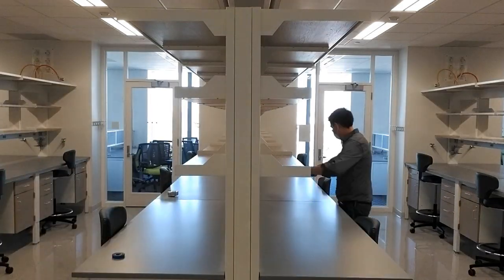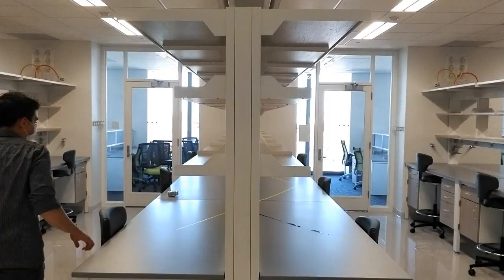When we got notice that BU was going to allow a phased ramp up, everyone was really excited to come back and resume experiments. There was a lot of planning involved with making sure that the lab would be a safe place to return to.